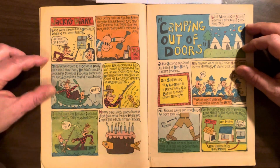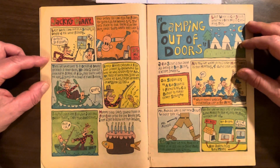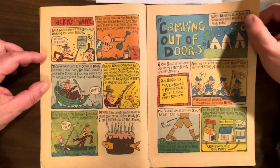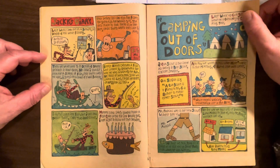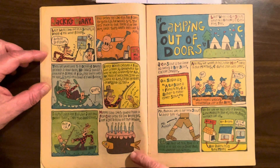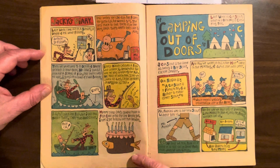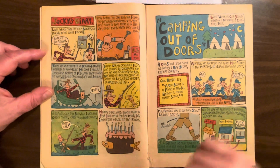We have a one-pager of Jacky going fishing with his dad, talking about digging up worms. And his father catches one fish, and his mom says she's going to make a fish cake out of it. Jacky says, I hope I get to blow out the candles. That's how he pictures a fish cake.